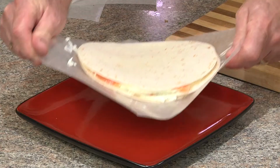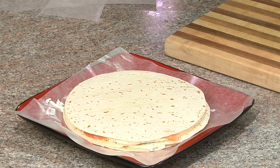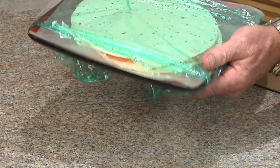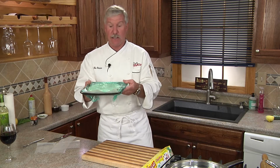Now we'll place this with the wax paper on a plate, and we'll cover with some saran wrap. Pop it in the fridge for a couple hours, or make it the day ahead and let it chill overnight.